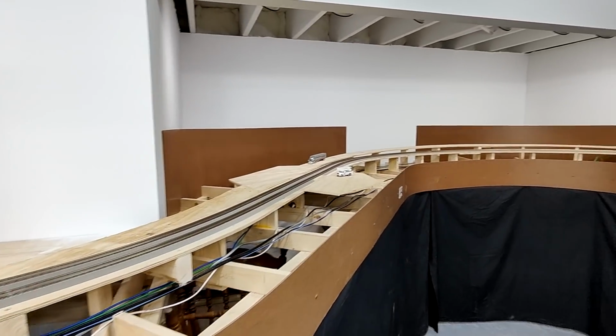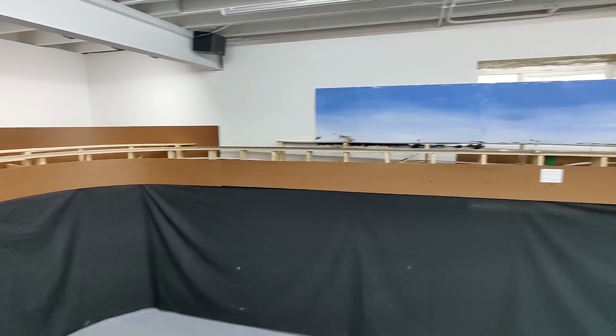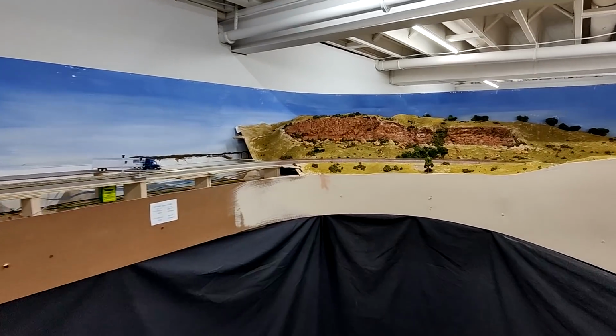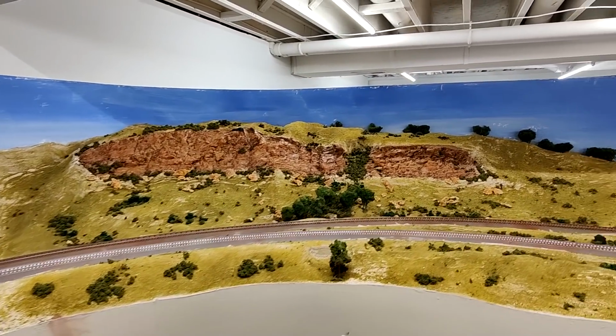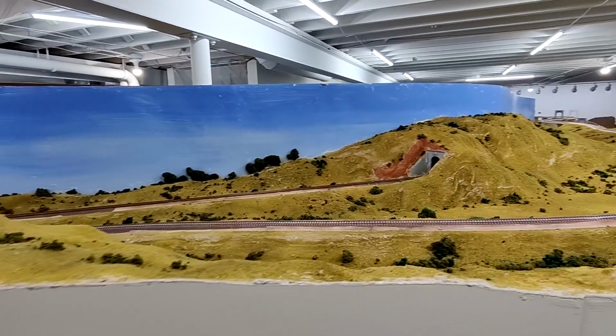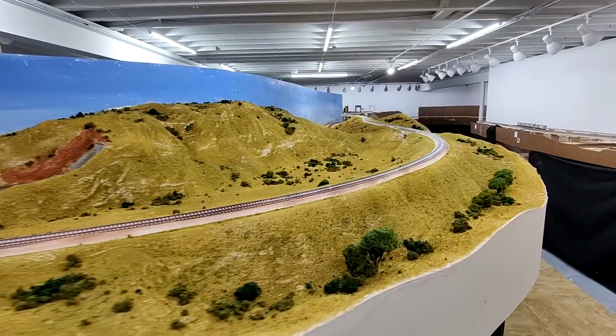And then Echo, the city of Echo, the little town of Echo, Echo Canyon, and then coming up to the Castle Rock area. This is the area where the main lines separate and take two different paths going up the Wasatch Grade.